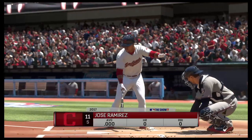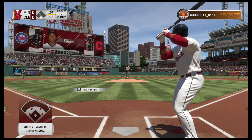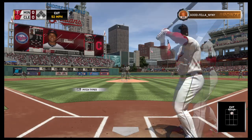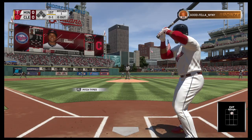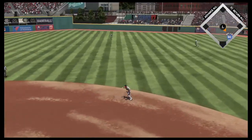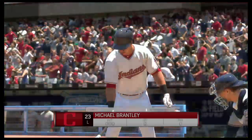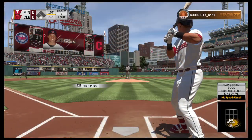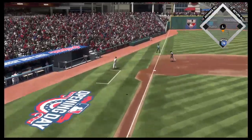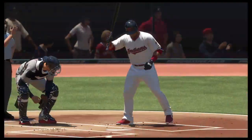Digging in, Jose Ramirez. He'll lead things off here in the bottom half of the first. Third baseman, Jose Ramirez. Cut fastball in there for a called strike. Into the windup. Here comes the 0-1. Line drive snagged on a short hop. Throw to first is in time for the first out. Here's Michael Brantley. Left fielder, Michael Brantley. Ready to deliver. Here's the first pitch. And here's a ball hit in the air. Sano in foul ground. And that's the second out of the inning.